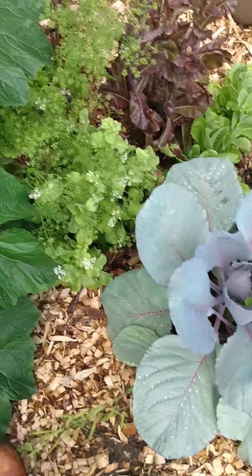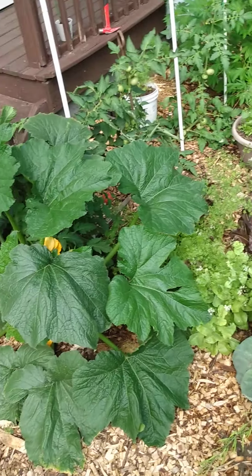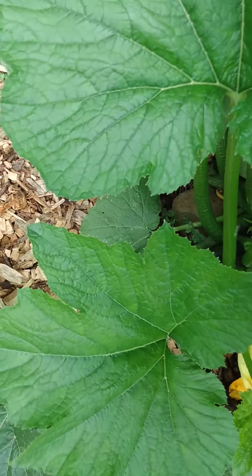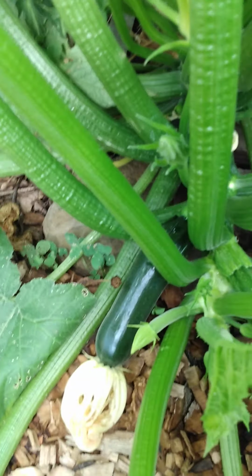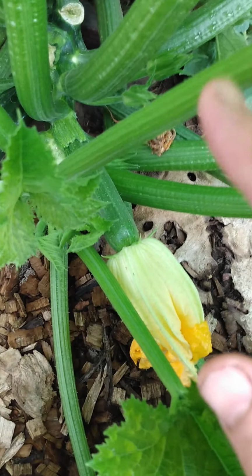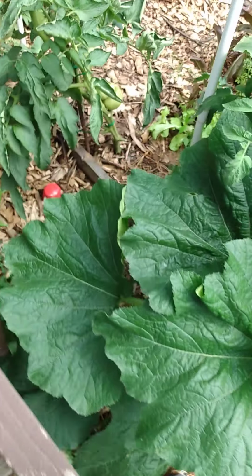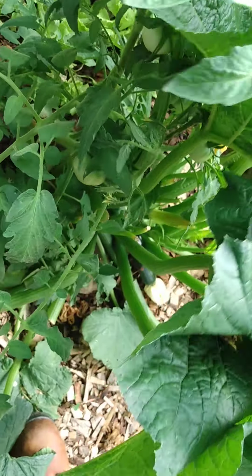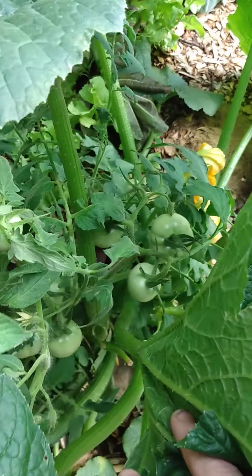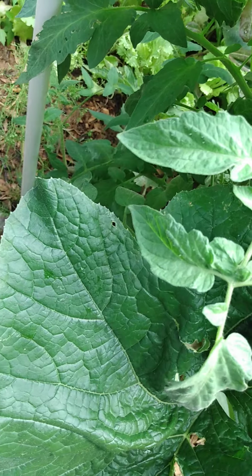Getting there. Got this big old mammoth zucchini plant we've already eaten a couple off of. And we got some more growing. If you look down in here, we got one there, we got one there. That's all the females, I believe. It's fucking smothering this tomato plant. Gotta pull this over and rehang it, but it's still growing tomatoes, so it's getting plenty of sun.